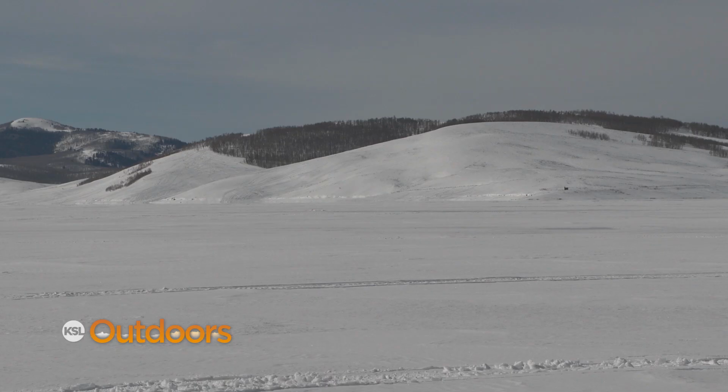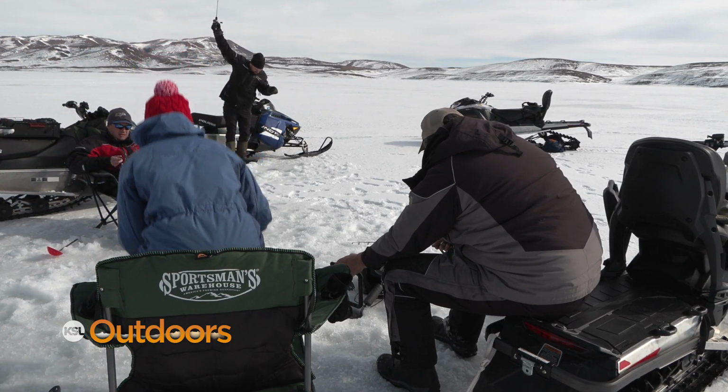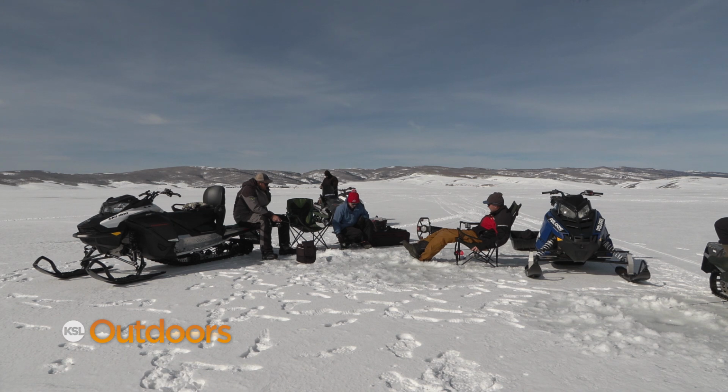A lot of people have been really doing really well. They're catching kokanee, and the south end of the reservoir has been the best right now for them. Yeah, coming in schools, if they come and you get one, you want to get down as quick as you can and get back on them again. They'll stick around for a minute. Yeah, he's there.